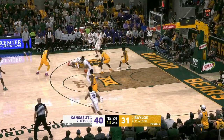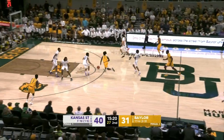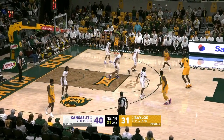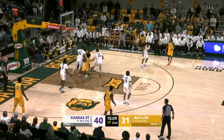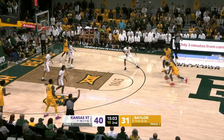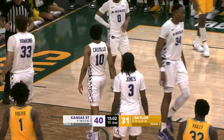Good defense by Baylor. And it's the Bears with a steal, right, trying to push it. One-on-one against Castillo. Good transition D by K-State. Right, the freshman probing. His pass deflected. Ojanwina. Plenty of time on the shot clock at 10. A lot of contact, and Castillo called for the hold, his first.